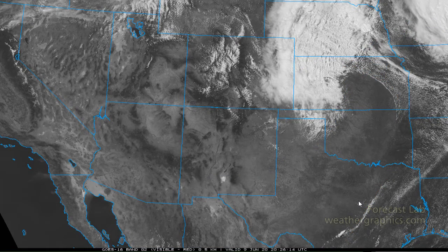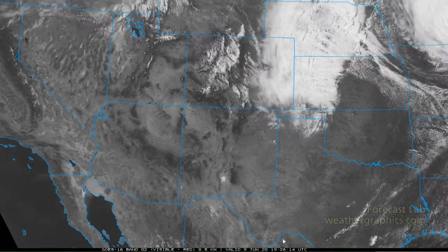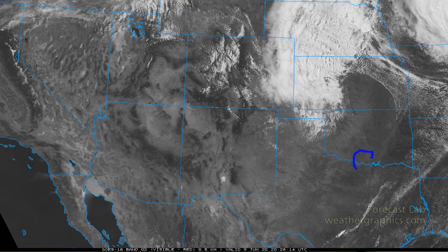We also have some reports of blowing dust. If I back this up, you can see in this area here, there's a hint of a dust plume. It's not much dust, but I think the bulk of it is probably there over Ardmore, just north of the Red River, and the ASOS stations down there in Dallas just catching a small piece of that. A lot of that is coming from the flat farmland around Lubbock and Amarillo.